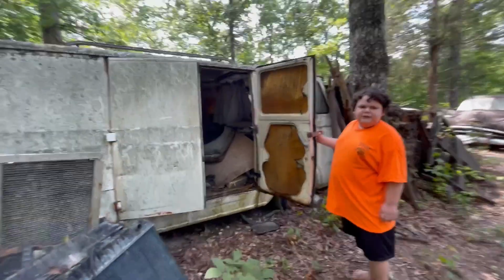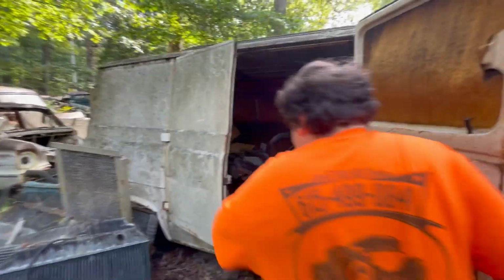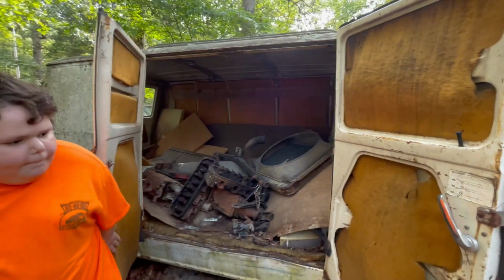It's just parts in here, that's all. Parts to other vehicles. Well, I'll tell you, if this van's a rockin', there's no way in heck I'm gonna be a knockin'.